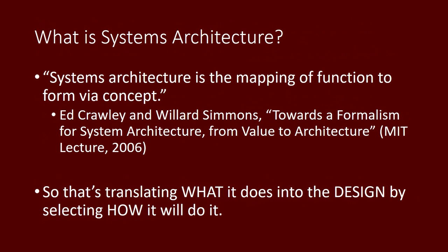Now let's step back for a second and talk about systems architecture. It's the mapping of function to form via concept. That's a definition put forth by these professors at MIT. I happen to like it a lot, and basically it means you have to translate what something has to do into the design that's going to do it by selecting how you're going to have it execute that function.